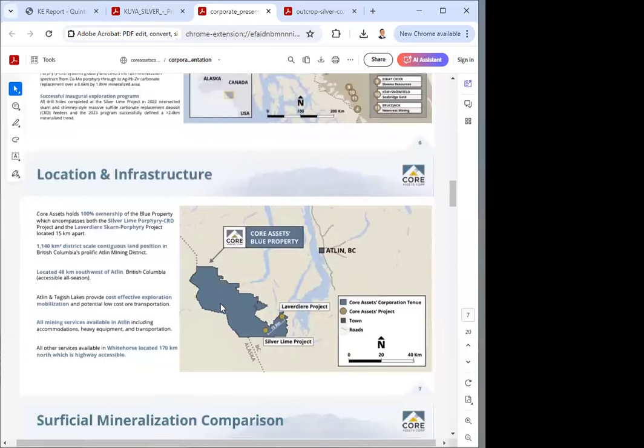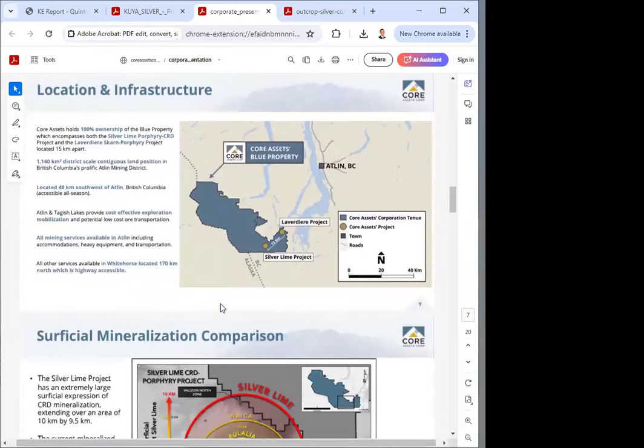Management team, we will skip over that because I really just want to get into the actual assets here. Do you know much about this Blue Property, Quinton? I do, and I was up there last July. I know the project quite well. I've known Nick Broadway here for about 3 or 4 years.